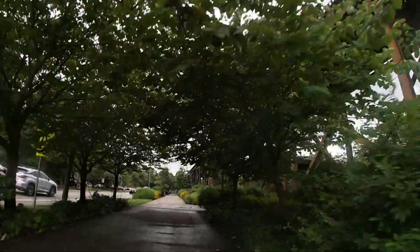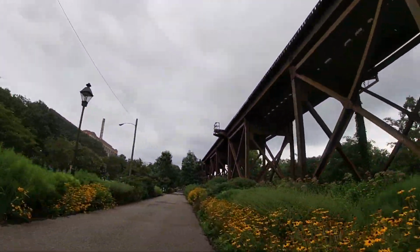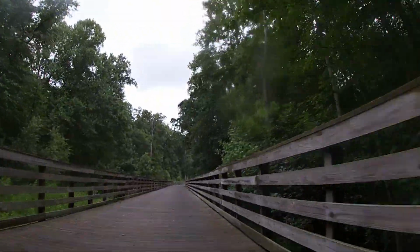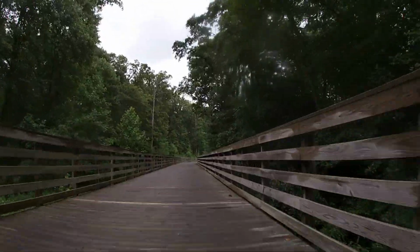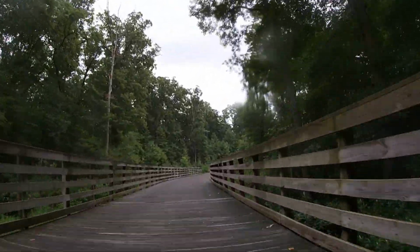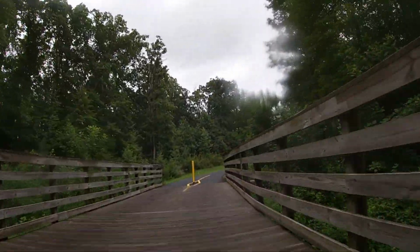I didn't really have to worry about navigating too much. Even though the weather was overcast, it did rain slightly a little bit, but it wasn't too terrible. So I was able to have a pretty easygoing day. And because of that, I didn't really exert myself too much, and I was able to get a lot of miles this day. If I'm not mistaken, I think this was one of my 100-mile days.